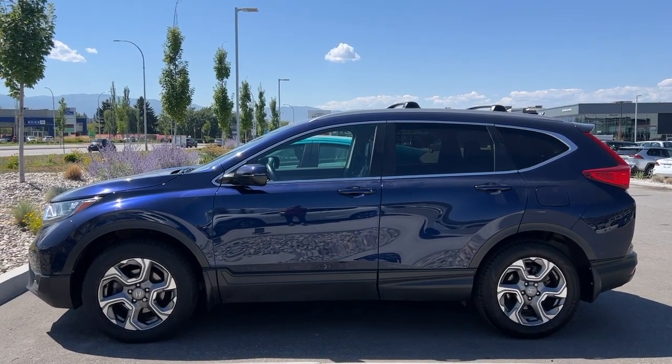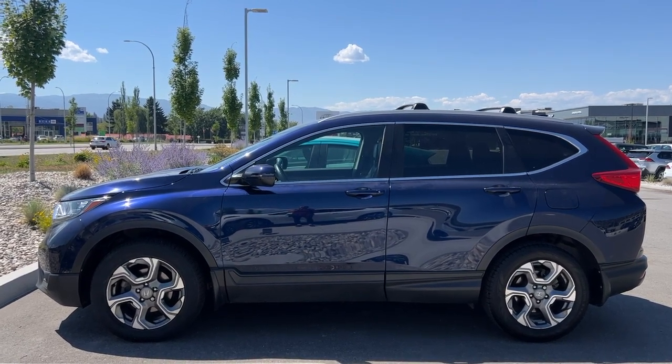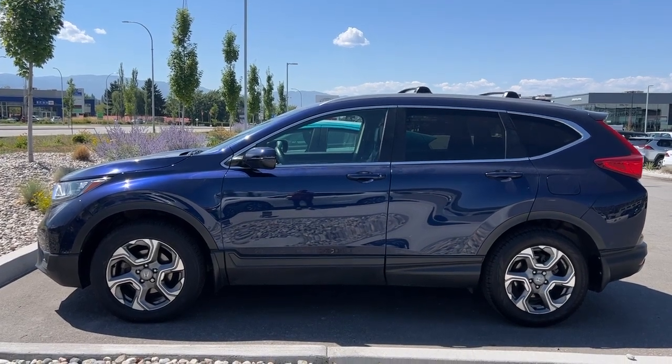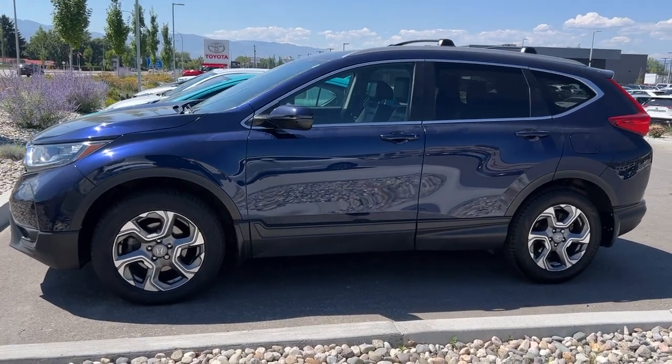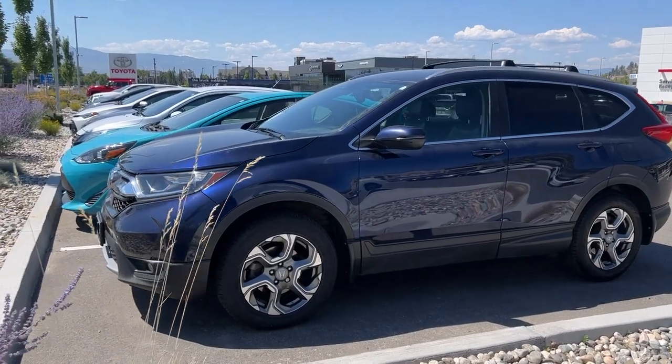Today we're going to check out this beautiful 2018 Honda CR-V all-wheel drive. It is riding on alloy wheels and power comes from a 1.4 liter four-cylinder engine mounted to an automatic transmission. From the side, we've got chrome trim, tinted privacy glass, color-matched door handles and mirrors with integrated turn signals.